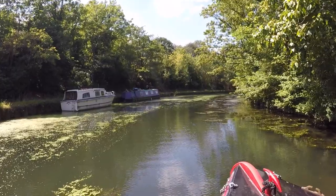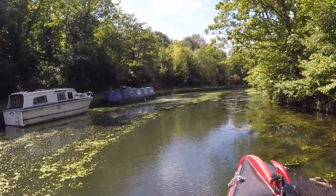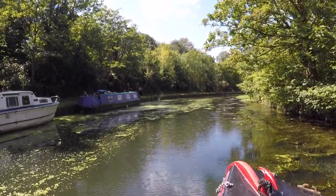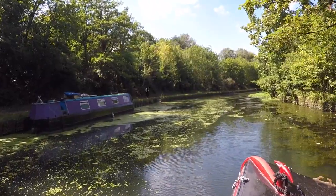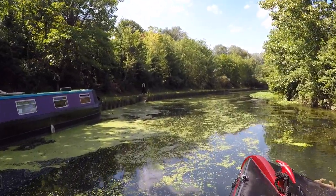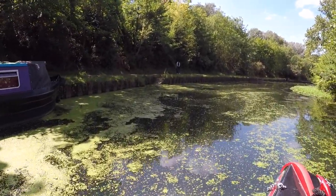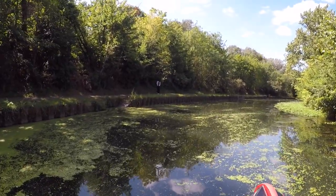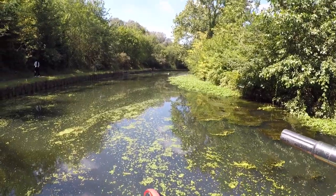I don't think the camera can pick up the water very well, but it's very, very clear here, to the fact you can actually see right down to the bottom. However, there's an awful lot of the dreaded duckweed, and you can see it goes on for miles and miles, and it gets thicker and thicker. But yes, you can see right down to the bottom, which was really nice. But unfortunately, it did reveal quite a few ugly bits that were left at the bottom of the canal.